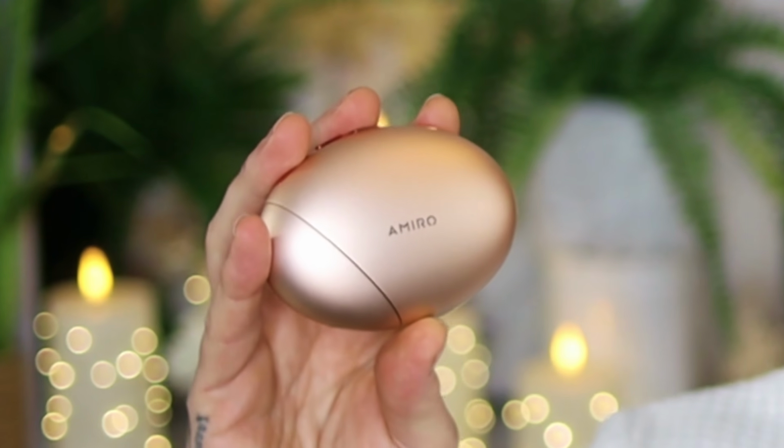The truth is that combining 3 or more powerhouse technologies, radio frequency, microcurrent and LED into one handheld device is incredibly difficult to do well. At 44 years old and with 6 years and literally hundreds of skincare machines and tools tried and tested, both at home and in professional settings, I know my anti-aging skincare devices. So today, I'm putting the Amiro S2 Seal to the test.